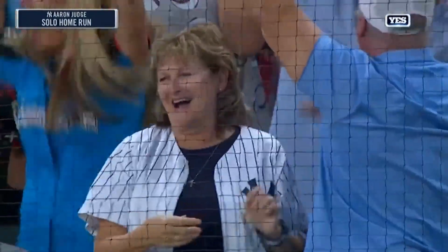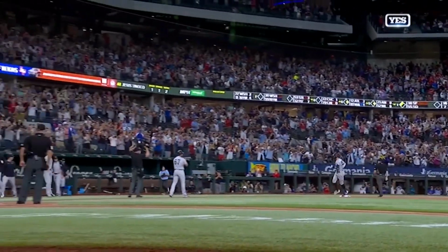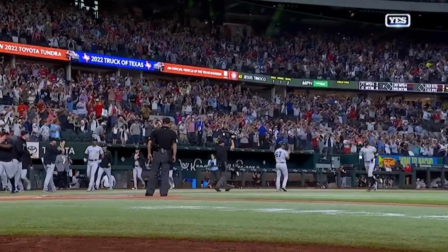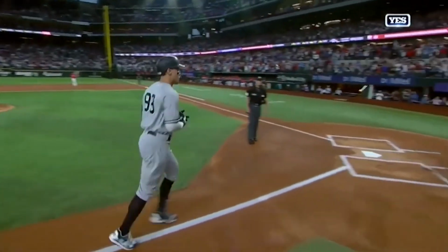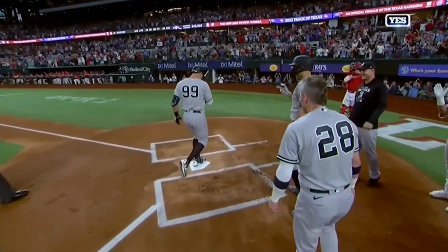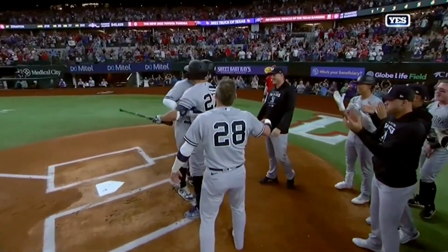Before Maris, the legend Babe Ruth held the record while he was also playing for the Yankees. He set the record at 59 in 1921, then broke it himself when he hit 60 in 1927. 61 years after Maris's record, Judge set the new one at 62. Let's take a look at this historic moment.